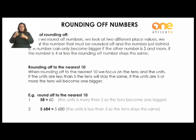Let's read that rule again. Me and my friend, we're also reading. When we round off numbers, we look at two different place values. We look at the number that must be rounded off and the number just behind it. A number can only become bigger if the other number is 5 and more. If the number is 4 or less, the rounding number stays the same.